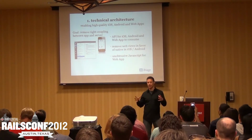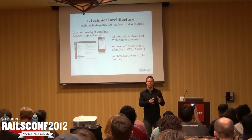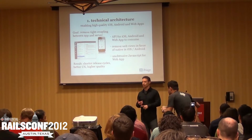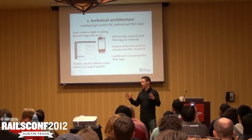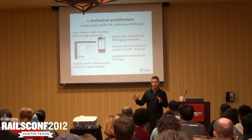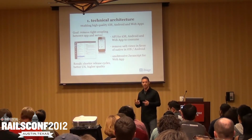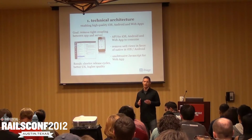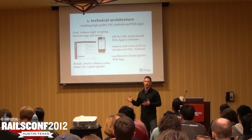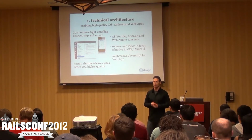And so basically the web app will behave very much like the mobile apps. The result of that has been shorter release cycles. So we were able to actually take our iPhone and Android release cycles from about 3 months. We were doing updates on the mobile apps about every 3 months, to now 3 weeks. We update our iPhone and Android app every 3 weeks. And this was really a critical piece of it. I don't think we could have done it without doing that.